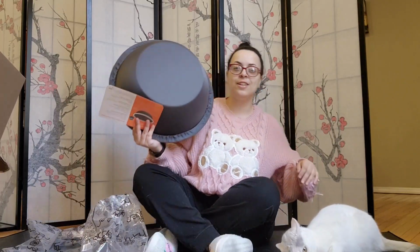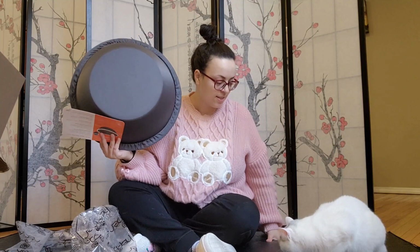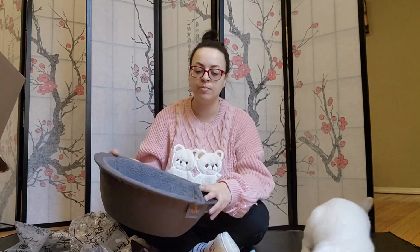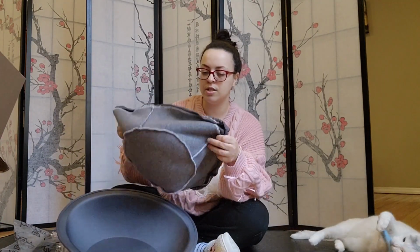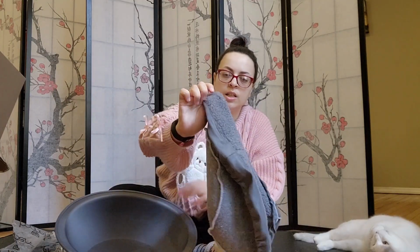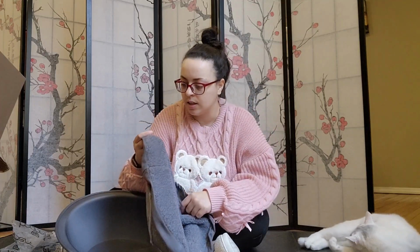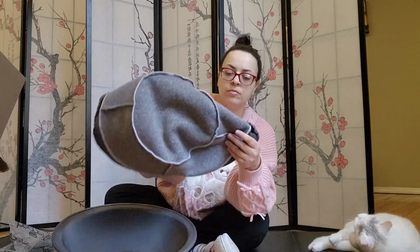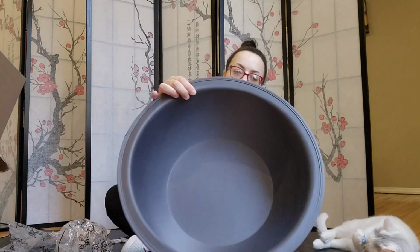Yeah, Emmy is definitely enjoying herself. I'm gonna give her some more space. So this product is special because it has a removable cover, which is very, very soft. It almost reminds me of like a polyester wool type of material, very warm. This is the interior of the cover. So this is washable. This is the nest bed without the cover.